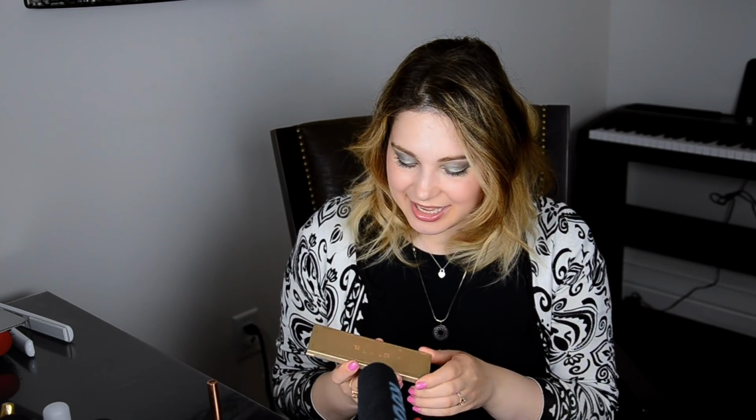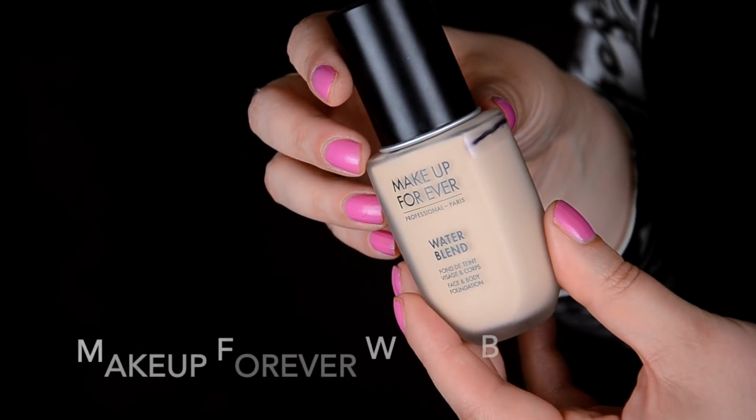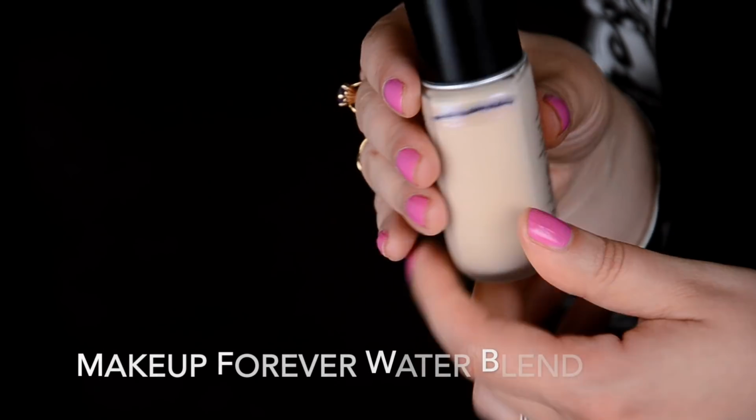Next one. So these two are done so far. I have a total of 3 products that are finished. Wait till the end to see the last one. The next product is the STILA. And the thing that I'm introducing for complexion part of the project is this foundation. I really enjoy it. It's Makeup Forever Water Blend Face and Body Foundation.